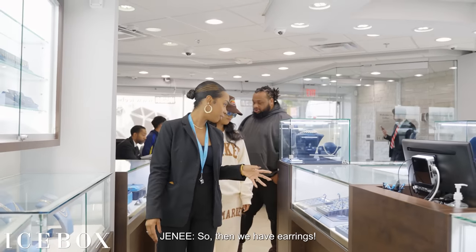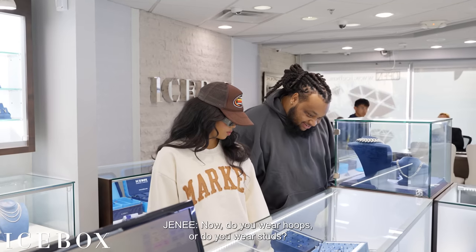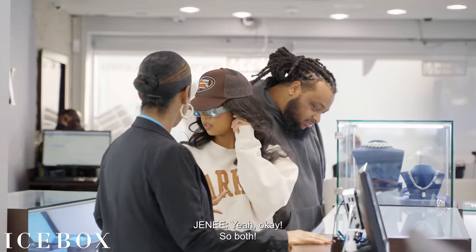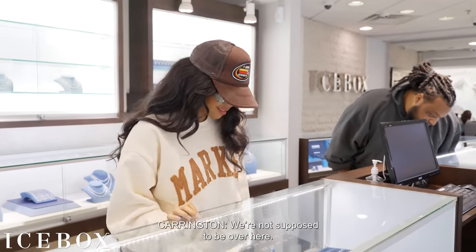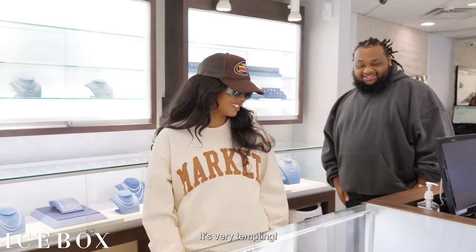So then we have earrings. I feel like, wow, I need some new ones designed. Definitely. Now, do you wear hoops or studs? I wear both. Studs? Okay, so both. Oh, wow. We aren't supposed to be over here. No, we're not, but we're here. It's very tempting.